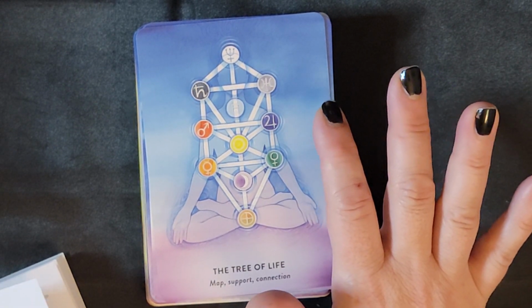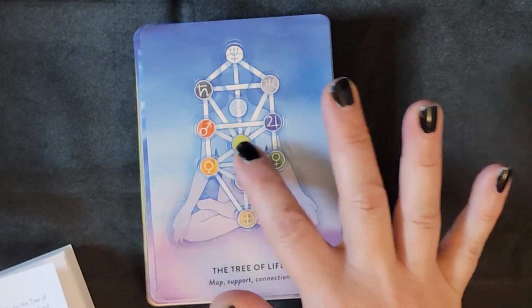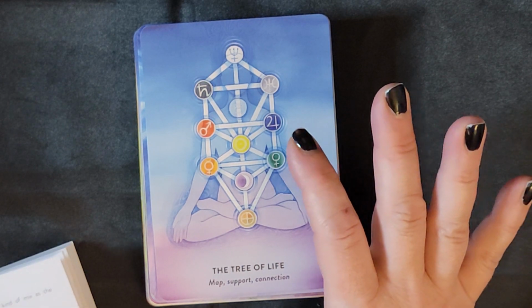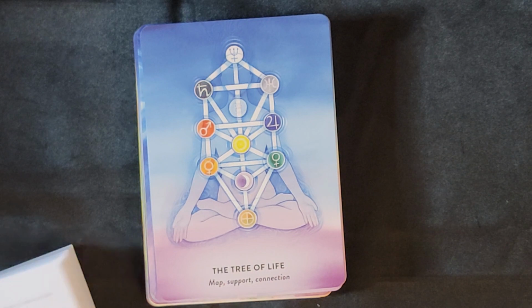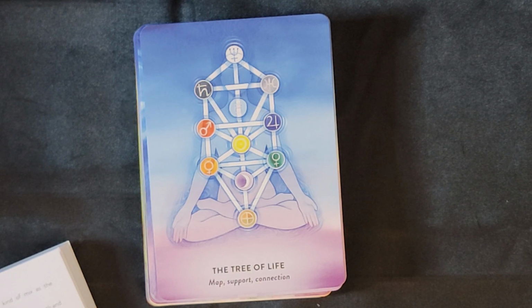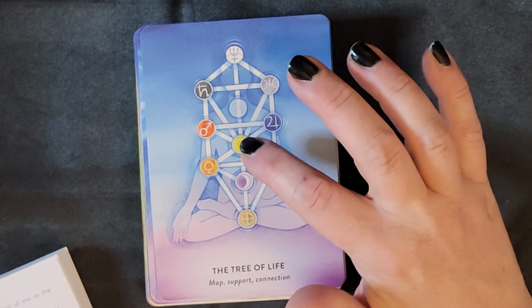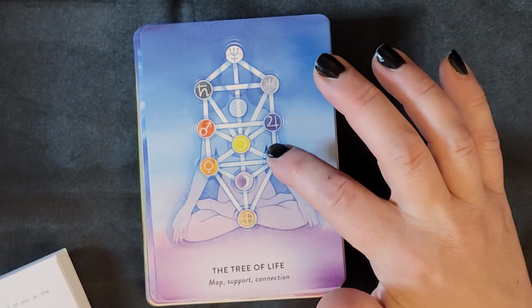So then the next one is the Tiphareth, which is in the center here, which is around your heart and your solar plexus, I want to say. And that one is balance, sacrifice, and joy. And it's represented by gold. So I would almost say that this is like your solar plexus chakra. It means balance, sacrifice, and joy.